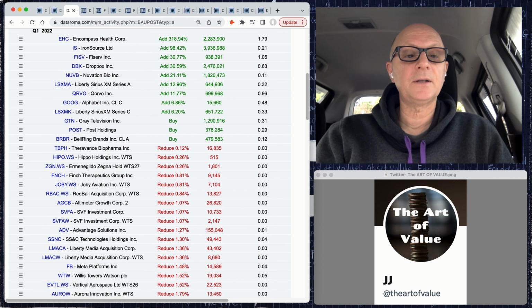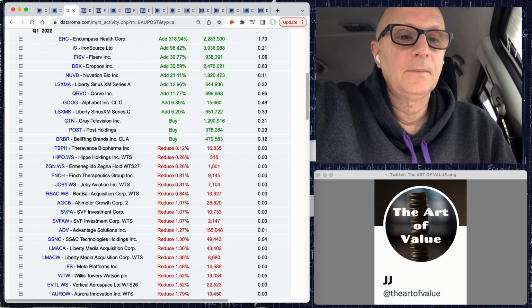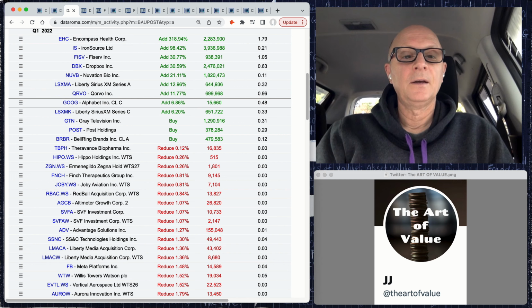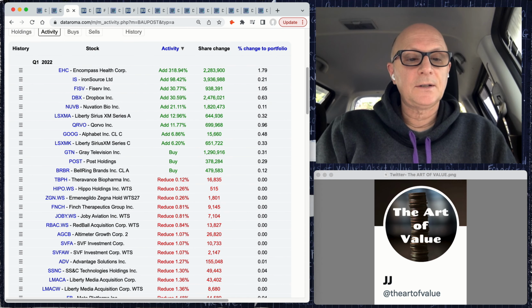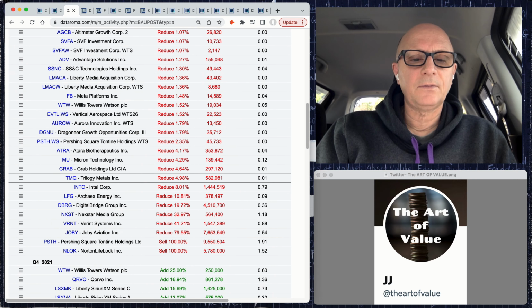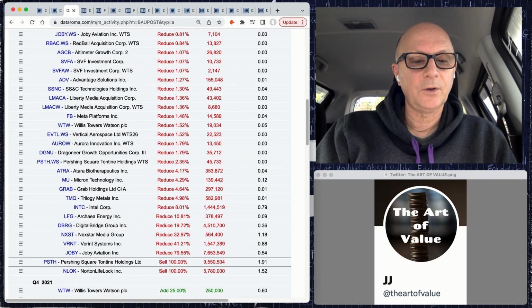Added to Alphabet, added to Liberty Sirius a little bit. All right, I think we're going to move on. That's kind of all that's interesting to me. Actually, reducing a lot. Lots of reductions there. Sold out of a few.